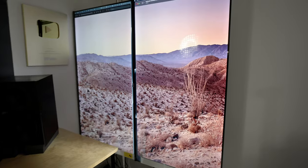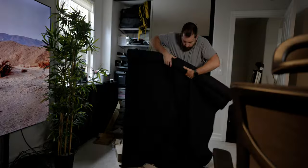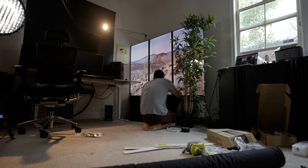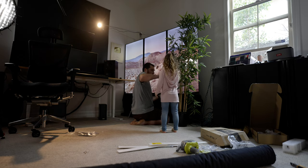So after the garbage splitter, I tried just adding each TV as an external monitor to my laptop and then arranging them side by side. And once they're all arranged, I can just pull an image across all three monitors. Still somewhat clunky to use, but it could work. However, there still is one problem. We need to get some footage for the background. Someone film me going through this water crossing.